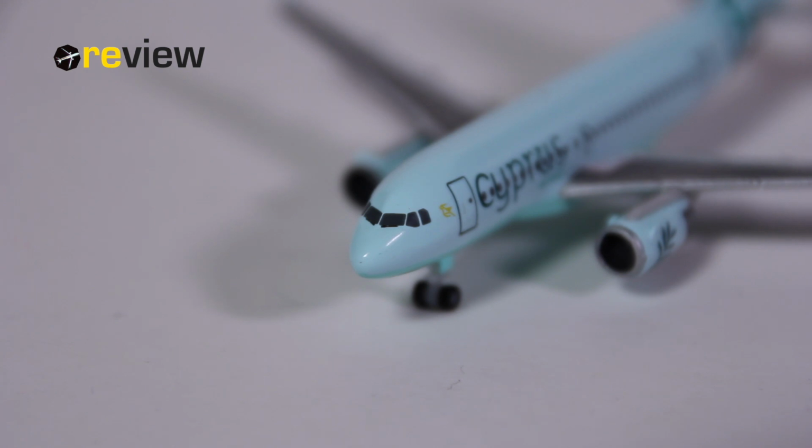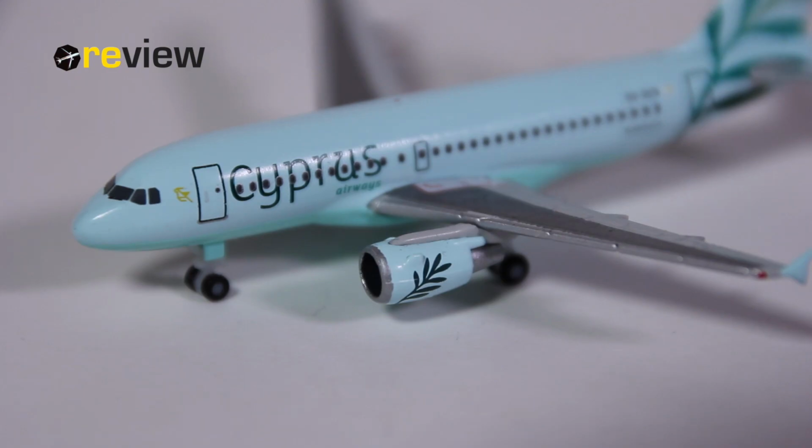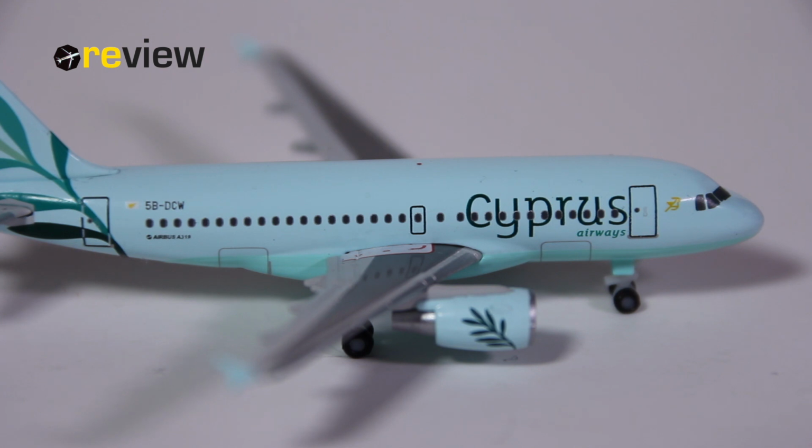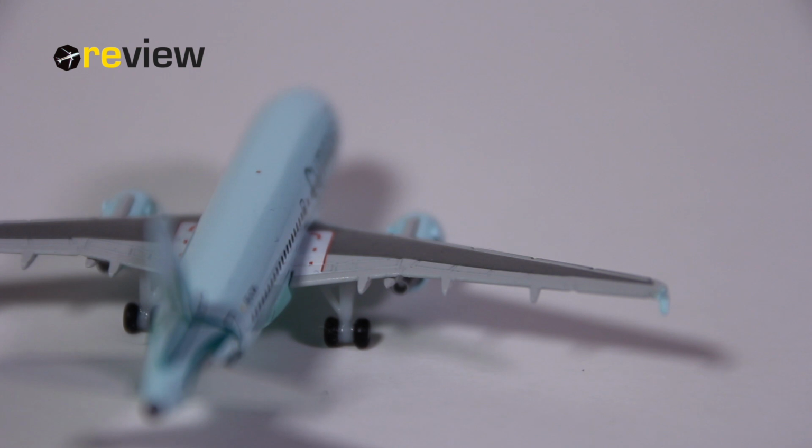The olive branch that we had on the vertical stabilizer we also find on the engine nacelles, which looks quite nice in my opinion. And of course, if we look at the front of the engine nacelles, we can see into the engines, where we see the engine fan blades. Then just above the wings we have the emergency exit printed on, and that leads us then to take a look at the wings, because they do also look very nicely detailed.